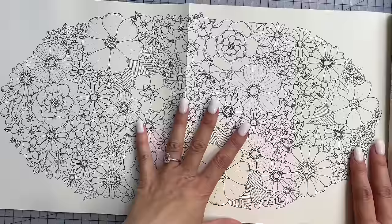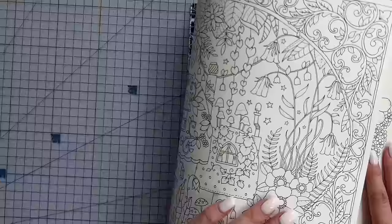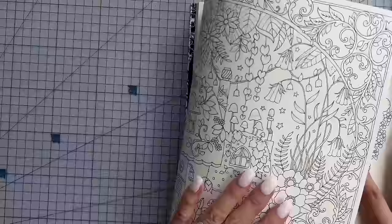Both are beautiful images and they might take a while though. This one looks not quite as busy as the other one, but I am colouring this page at the moment. I've got a whip right next to me here from Magical Jungle, which is another page of florals. And it is taking me forever. So this could take a minute, but if you are interested in a colour along on either this page or that one, I do prefer this one.